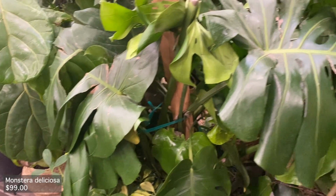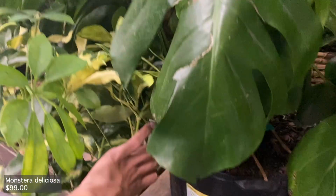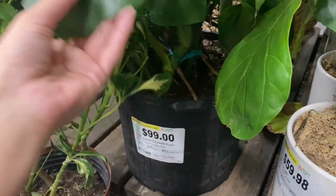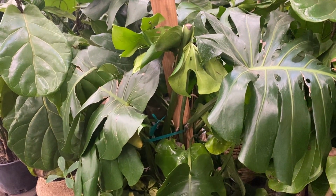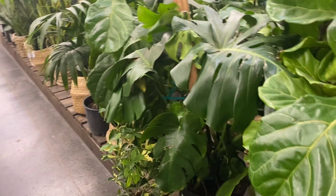Here is a big deliciosa. I want to know how much this is. Whoa, it's $100. I think that's the most I've seen yet. Whoa, these babies shot up in price. Maybe it's just bigger than usual. I don't know, man. I don't think you can even see the full extent of it.